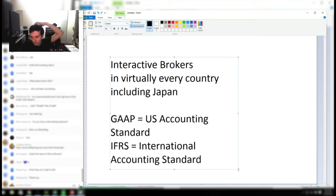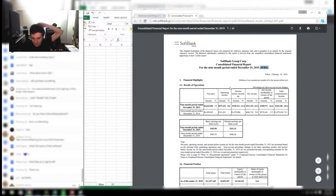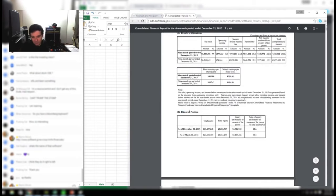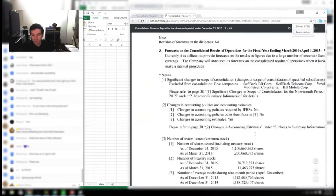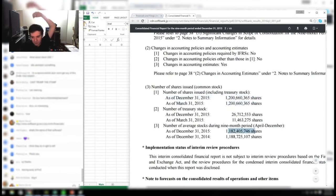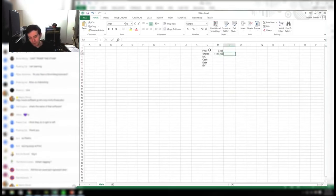So keep that in mind. There's a few things to learn like that, but this is actually what Japanese 10Qs and 10Ks kind of look like. They're numbered. 1, financial highlights. 2, financial position. 3, forecasts. And here they have this really convenient shares outstanding thing. So we can see that they have 1 billion, 1.182405 billion shares outstanding, and that was in Q4 15.